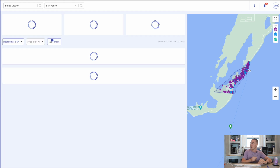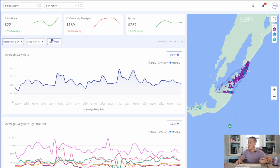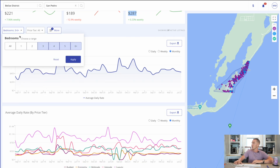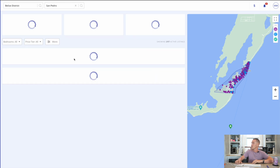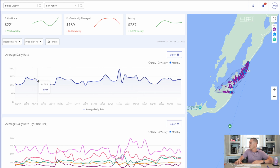Next up, let's talk about rates. How much are people charging and what are you getting a night? Because that's the second most important, or maybe the most important thing that you need to look at. So starting here for an entire home, average daily rate is $221. If it's professionally managed, they break it down, and then they have the luxury rate here as well. So this is a graph, a little line graph that shows you average daily rates. I have it ticked off here for 3+ bedroom, but let's start here with all unit types because it's important to get a baseline before we break it down, right?